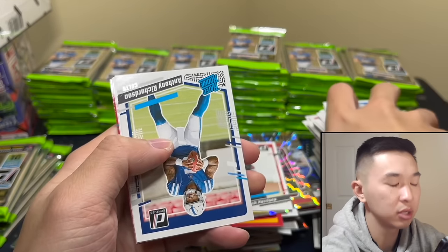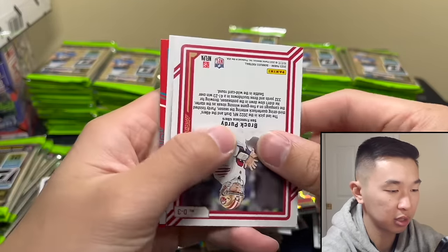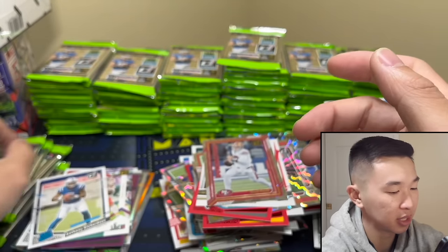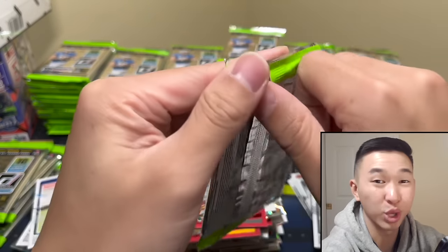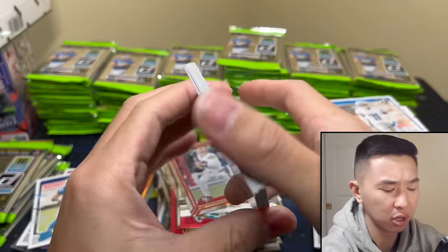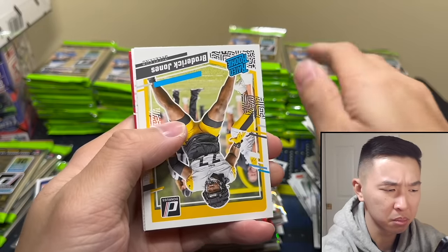Okay. Richardson, that's nice. Here we go. And that's it? That's it. Purdy. Dominators. All right. So, 2 autos out of 2 packs then. My call is shot. Can I call my shot? I might have here. Hold on. Timeout. I might have.